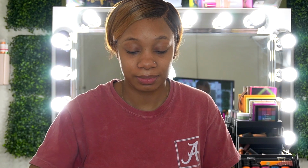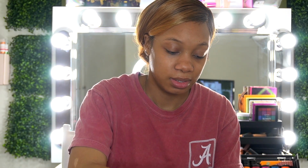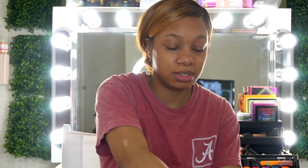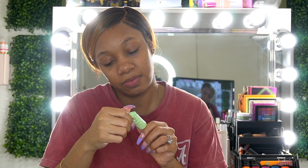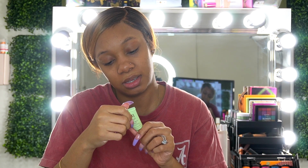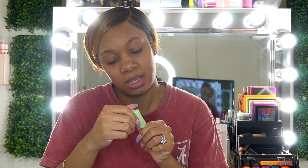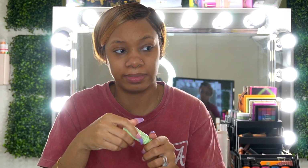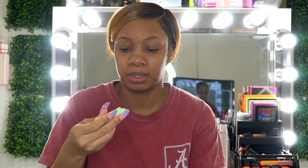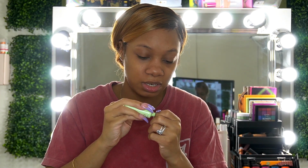I look busted. And that ain't cute. So we have this Glow Mud Mask. It says aloe vera, ginseng, and mineral rich mud combined to create the ultimate deep pore cleansing and skin detoxing mask. Apply a thin layer on clean skin avoiding the eye area. Let dry and then rinse off.